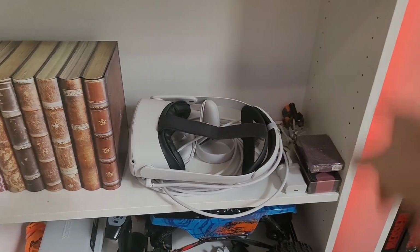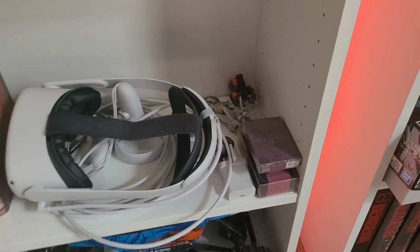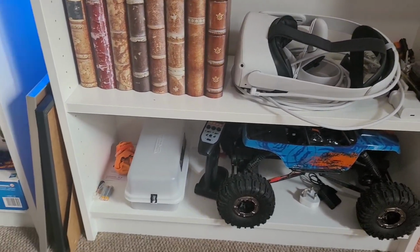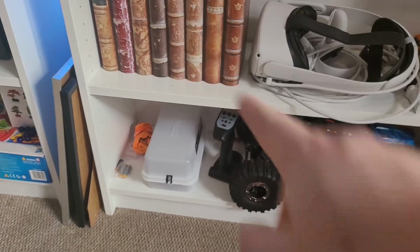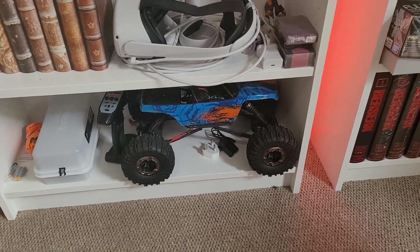My VR headset, so this is just like the dump at the minute. Some cards, some little figures, and a charger. That's a VR charger, some socks, no idea what those are. It's my rock crawler remote control car that can climb up anything.